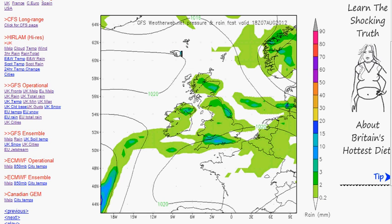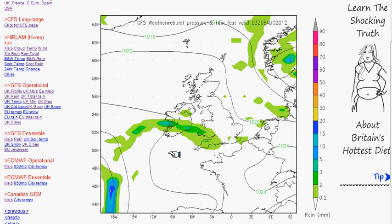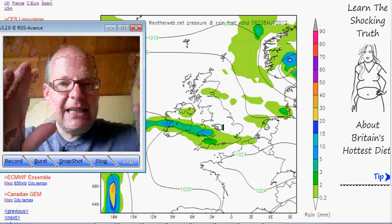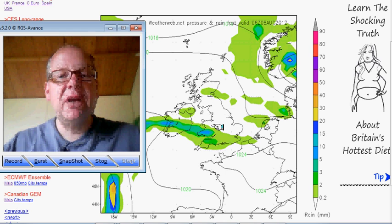But the key here is, look, this is a ridge of high pressure up to the northwest, a ridge of high pressure down to the south, and those two are going to be merging together as we go through tonight and also into Wednesday morning. So we're looking at pressure building, and what will happen is that as that ridge of high pressure builds in and those two areas join, effectively the air starts to sink. So in an anticyclone you get air descending, and as it descends it becomes drier and it warms as well, and that's the process that's going to be taking place overnight tonight.